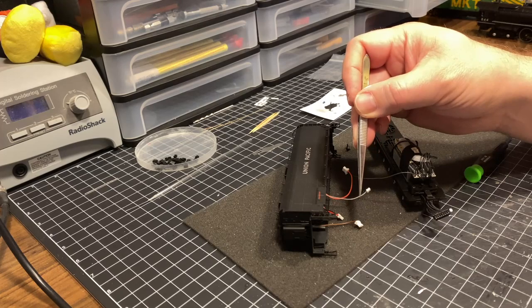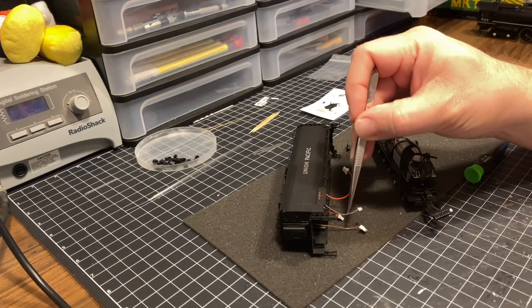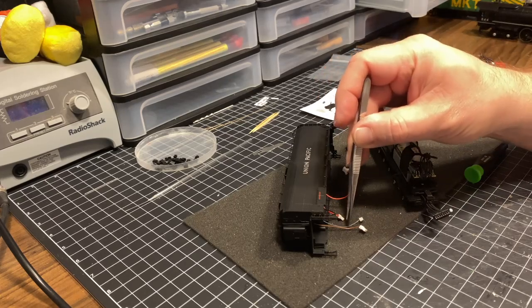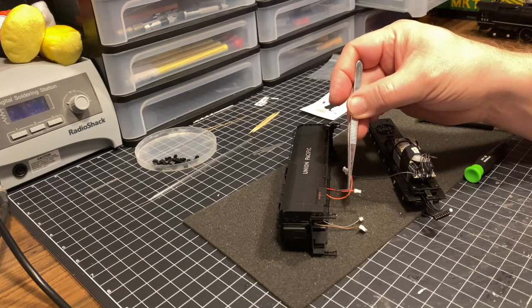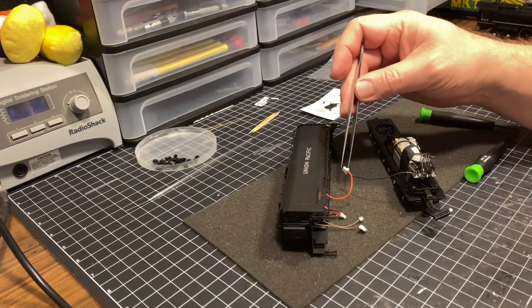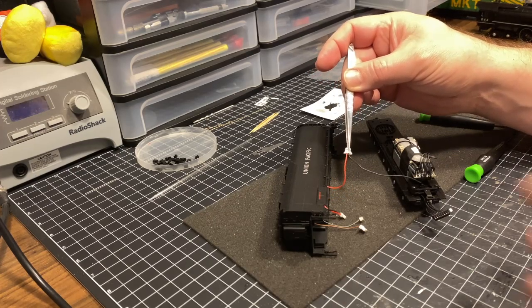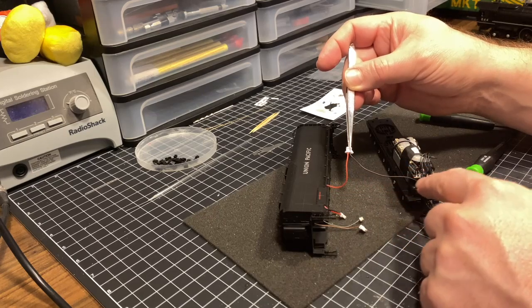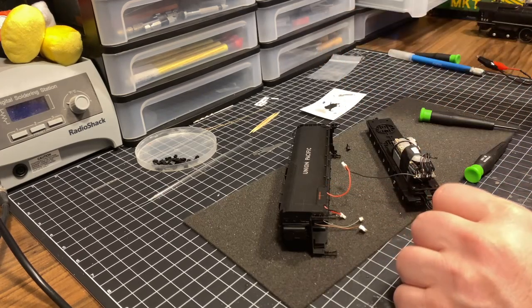So we have 2 individual wires wired to a plug, individual plugs, of course. We have a 2-pin connector here, and visually this one goes to the speaker. And then this is a 2-pin connector that you can see. There's a red wire going back and then a black wire going this way. So I wanted to see what these were.